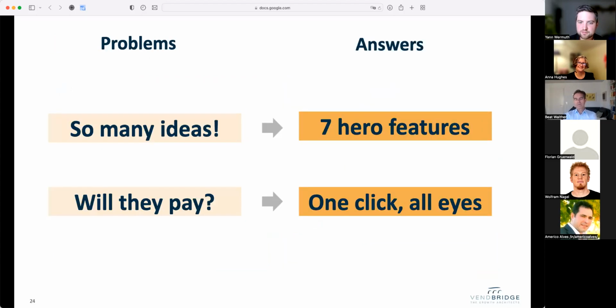Yeah. So that is it. Two problems we started out with: so many ideas, and will they pay? Our answer is we found those 7 hero features that we can use in marketing, but also of course that we have to develop. And will they pay? So what's the value proposition? We landed on this one-click, all eyes to the front, which really is from the customer perspective. Both of these answers are given in a fact-based way. So we didn't make this up.